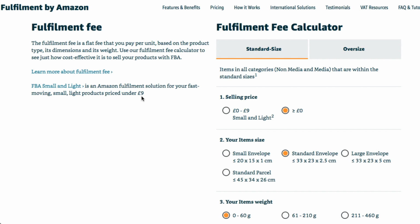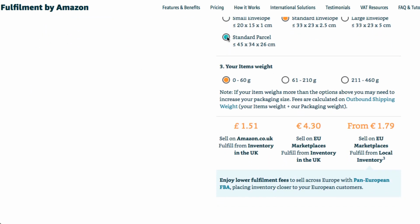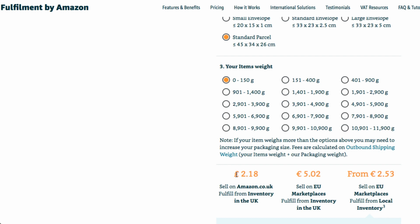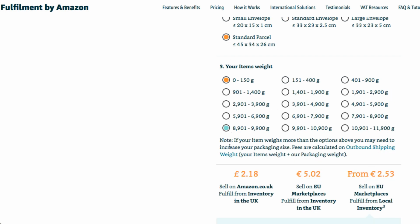These are the fees that Amazon charge you to pick, pack, and ship your product to your customer. If we scroll down, you can see that the larger the product, the more Amazon will charge you for this fulfillment fee. And on top of that, the heavier the product, the more Amazon will charge you for that fulfillment fee. So if you were to launch a heavy and bulky item, it's going to cost you a lot more in shipping, storage fees, and fulfillment fees.